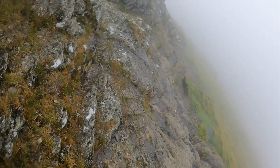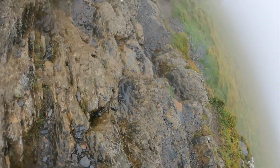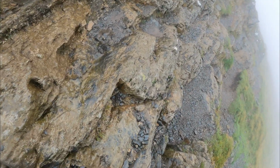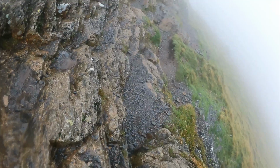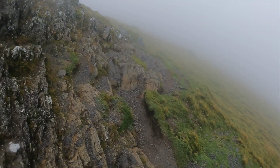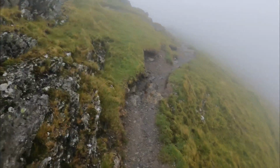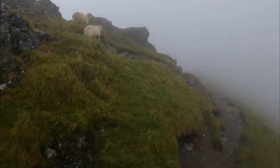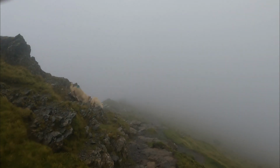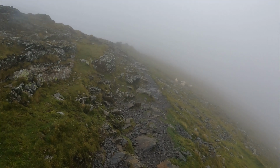It's slippery. That stone is slippery. Jesus. There's a wind blowing in my back, which doesn't help. Mind you, I can't see any hikers here today. Oh, sheep. Sorry guys. Slates are quite slippery. I hope they're gonna finish soon.